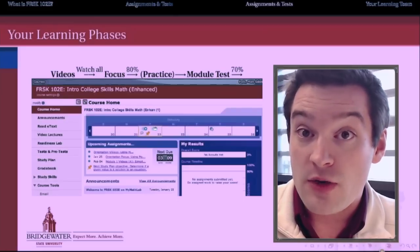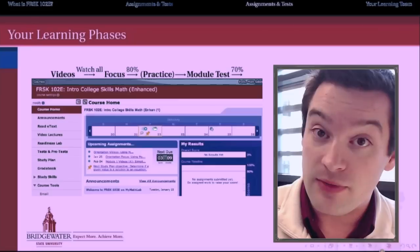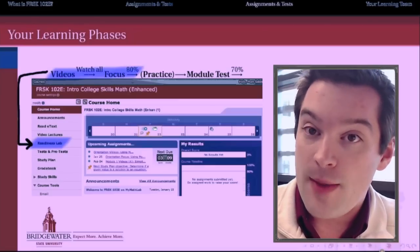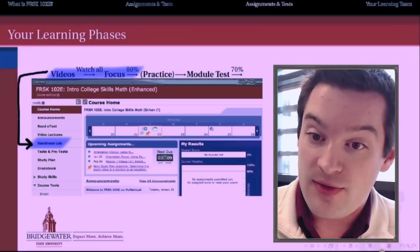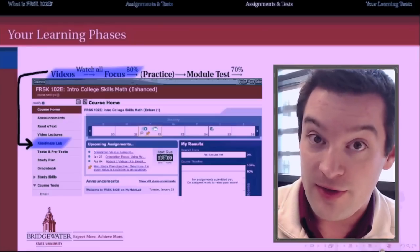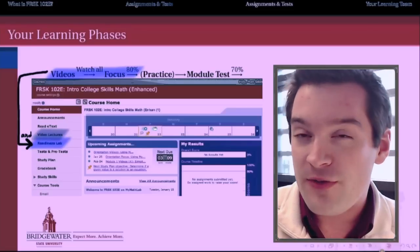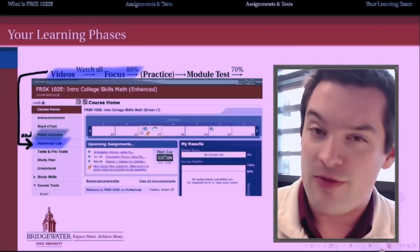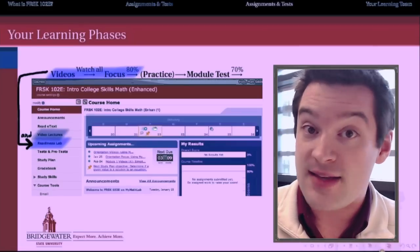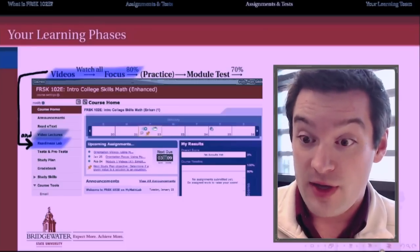To give you a quick orientation of where to find these various elements within MyMathLab, let's take a look at mostly the left-hand bar of links that you can click on inside your MyMathLab course. The videos and the focus assignments are packaged into one click on the bar called the Readiness Lab. In the Readiness Lab, the assignments and the videos are all sequenced very carefully so that you'll see exactly where you are at any given moment in time. You can also find additional videos under the Video Lectures link on the left-hand bar of MyMathLab. In the Video Lectures link, you can go to any section of the textbook at any time, whereas in the Readiness Lab, the videos are sequenced in a very careful fashion.